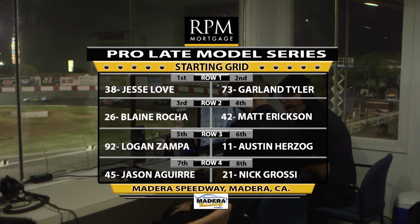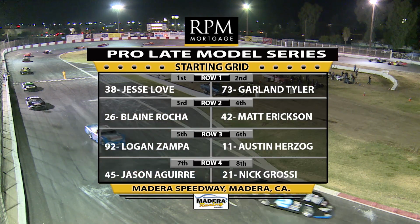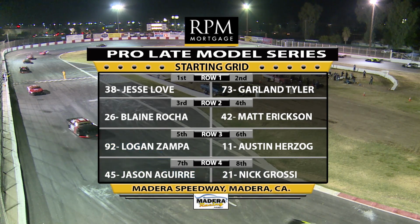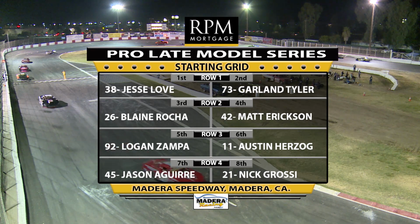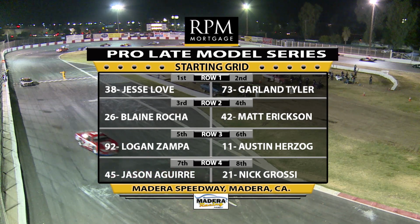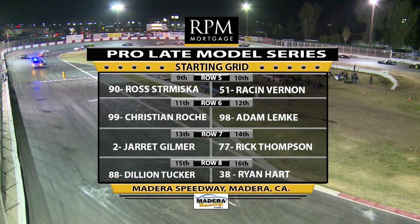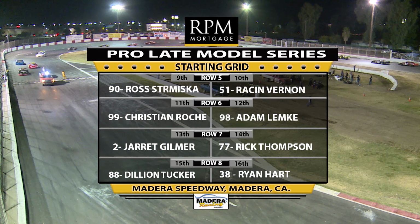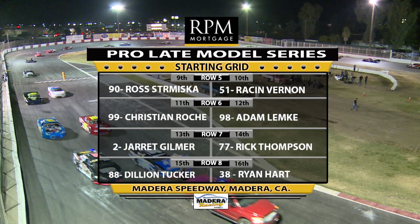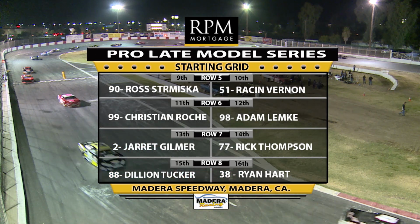Yes, Jesse Love, the 38 car on the pole tonight, alongside him, 73 Garland Tyler. Second row, the 26 of Blaine Rocha, the 42 of Matt Erickson. Row number 3 to the 92 of Logan Zampa, and the 11 of Austin Herzog. Fourth row, the 45 Jason Aguirre, the 21 Nick Grassi. Row number 5, the 90 of Ross Strmiska, and the 51 of RACIN Vernon. Sixth row, the 99 Christian Roach, and the 98 Adam LEMKE. Seventh row is the 2 of JARRETT GILMER, and the 77 of Rick Thompson. Eighth row, the 88 of Dylan Tucker, the 38 of Ryan Hart.